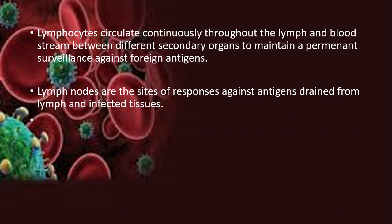The lymph nodes are sites of responses between the immune cells and the antigens coming from the lymph and from the infected tissues. The lymph, by the way, is a liquid. It's a colorless liquid formed from the extracellular fluid which is drained from the tissues. They are usually collected into special lymphatic vessels and they are drained through these lymphatic vessels.